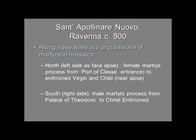Now, along the nave walls, there are processions of the martyrs in mosaics. On the north side, which would be the left side as you face the apse, you have female martyrs. They are shown as though they are processing from the Port of Classe, which is the end nearest to the entrance to the church of Sant Apollinare Nuovo, at the western end, toward an enthroned Virgin and Child, which is placed on the end of the nave nearest the apse.